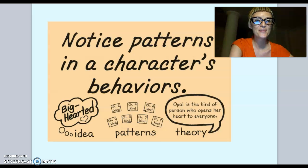Hi, Year 4! As you know, we are doing character studies right now in our reading workshop. And today's going to be a little bit of review. As you know, we discussed this last week.